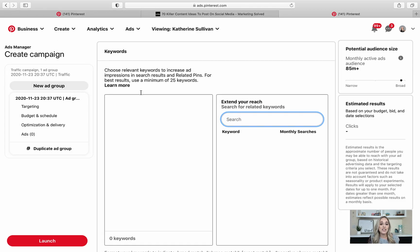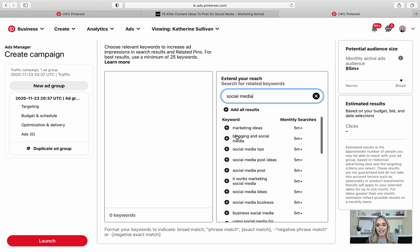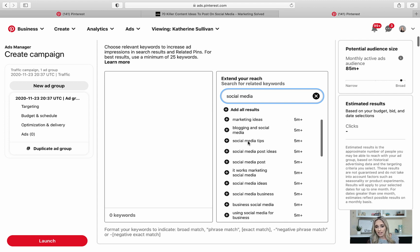What I do is I just use Pinterest's keyword tool, which is inside the Pinterest Ads Manager, all right? Again, go back to that other video to see the exact details on how to get there. And then I'll start looking for keywords that are related to what I'm going to be sharing. So I might type in here social media, and I want to see what they're saying are the top keywords. Now, again, when it comes to social media, look at the amount of searches. We've got marketing ideas, 5 million monthly searches, blogging and social media tips, social media post ideas has 5 million plus. So I would say I'm going to add social media post ideas.